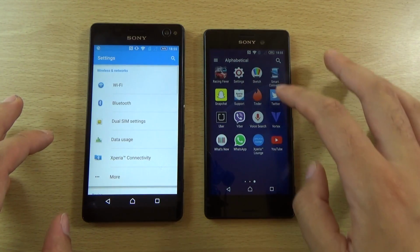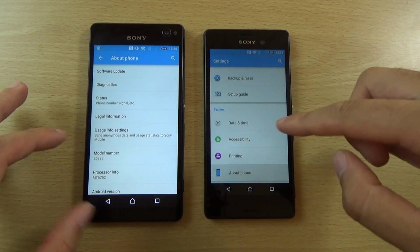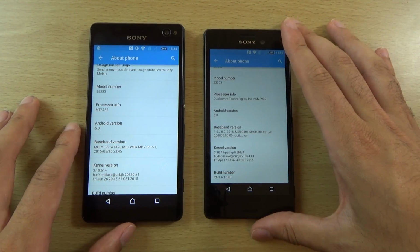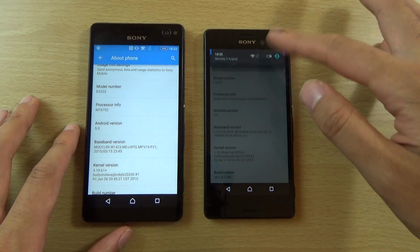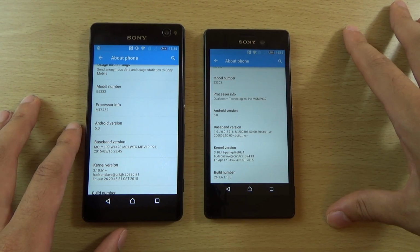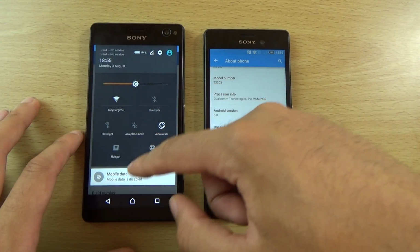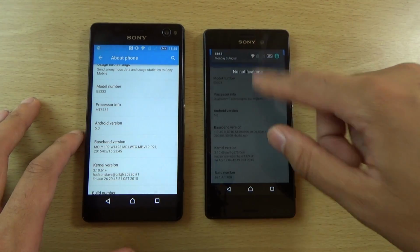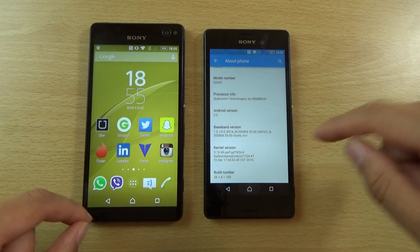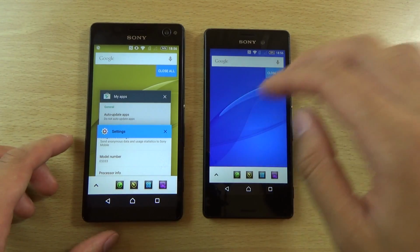We can just have a quick look here at what we're running on both of them. So if we go to the about phone, we're running the MT6752 on the Xperia C4, and also we're running Android 5.0 on both of them. So you can also see here how the screen seems to be a lot brighter, I think in general. I have got this one up to the max nearly, so that is quite an interesting difference. Both have their applications all up to date, and we can just get rid of everything.